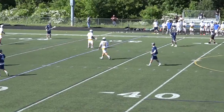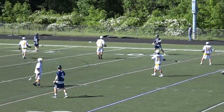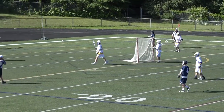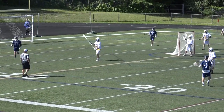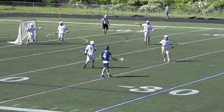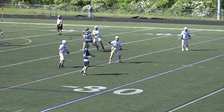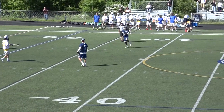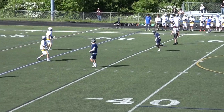Gus Day moving it along to Alex Small. Back to the lefty, Ethan Fye. To his fellow southpaw, JT Gambroni. Over to the righty, Cole Campbell. If Campbell has space, he's a dangerous dodger. So it looks like Nantucket's trying to look to those cuts from the backside, but they're not getting a screen, not really getting much breathing room in those cuts.